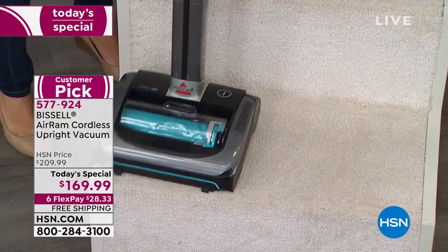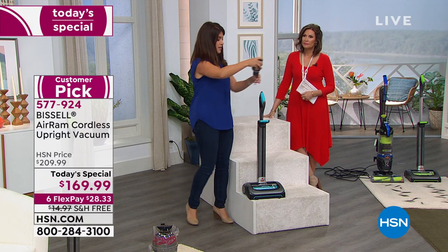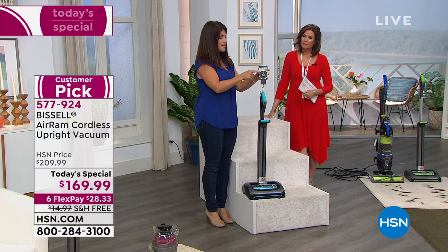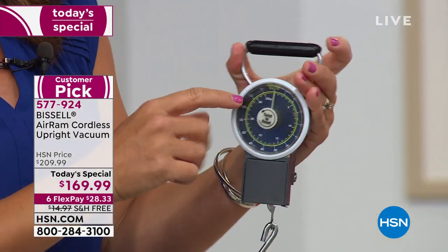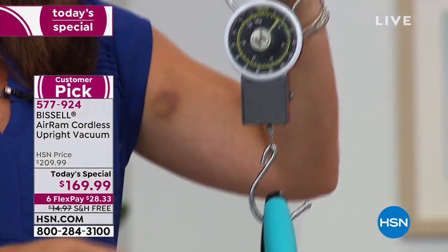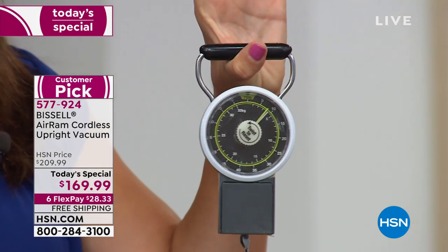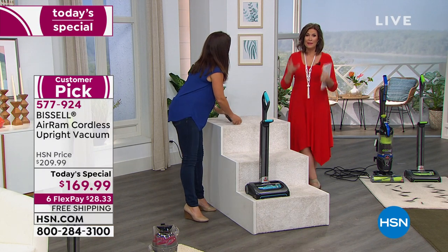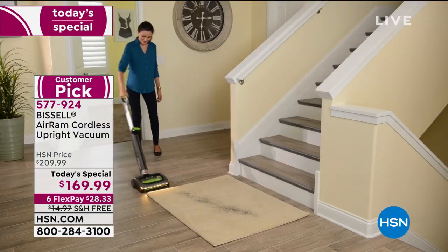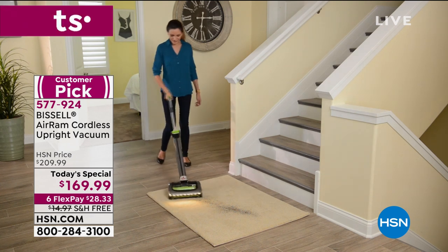But remember, this isn't 15 pounds. It's not 18 pounds. You're not sweating and holding, hurting your shoulders or your back. We have a little scale here to show you. Even with the battery, even after vacuuming, we'll start at zero. When I pick this up, this is literally under 8 pounds to allow you to clean from room to room. It is amazing to be able to finally give you the power that you want from an upright, but in a cordless variety now.